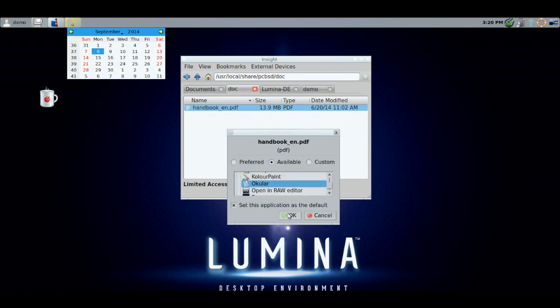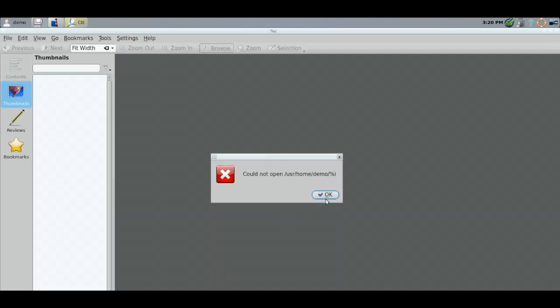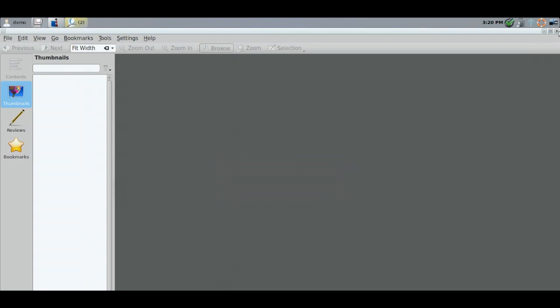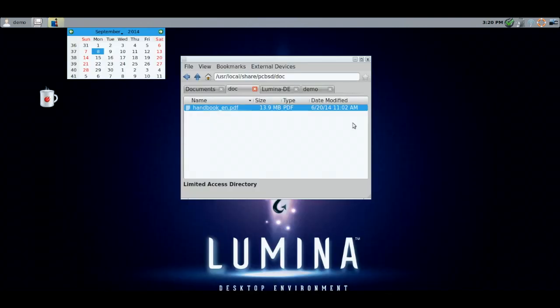So let's go ahead and go back there and just say, open that. Yay. And there you go. Oh, it opened two of them. The demo demons. Yeah, the demo demons. So there you go. Yay, handbook. So you can easily open files from within Lumina File Manager as well. And again, if you want to set your default applications, you can do all that through the desktop configuration tool very easily. And then one of the last utilities that I've actually written for Lumina is called Lumina Screenshot.